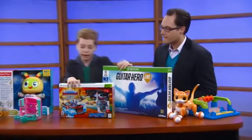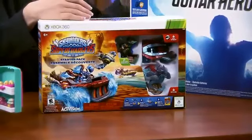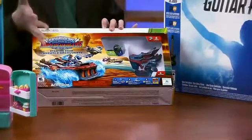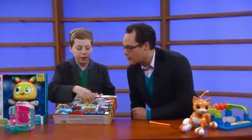I'm going to talk about Skylanders. Okay. This looks cool, because I was always into the battle beasts and things like that when I was a kid. That's way before your time. But take us through this one. Well, this is a video game. So, basically, the premise of Skylanders is you take these figures, you put them on the portal, and you play as them in the game.